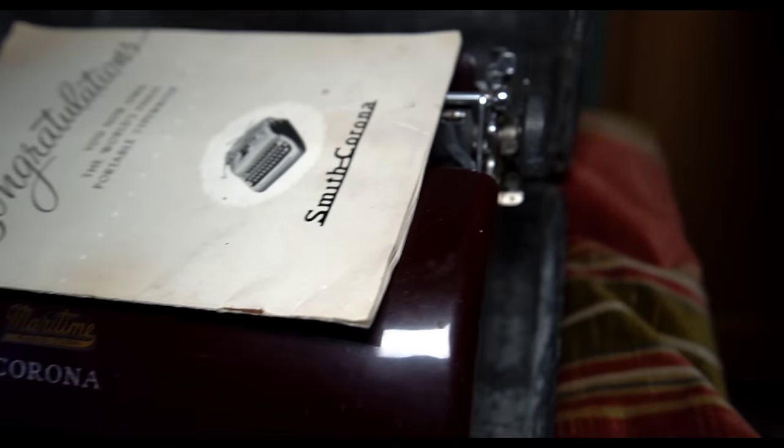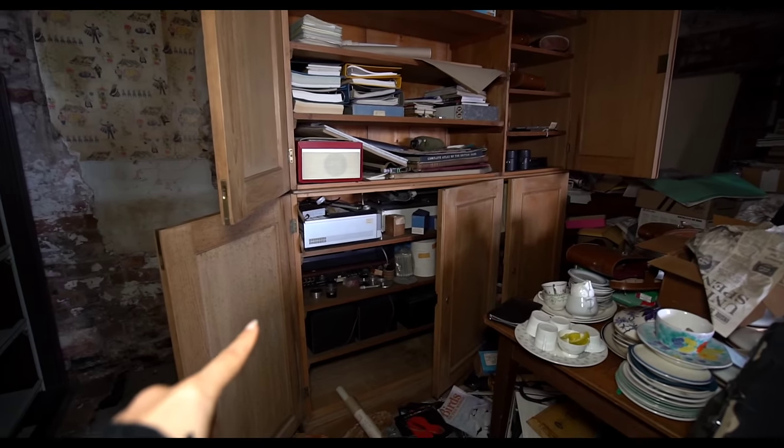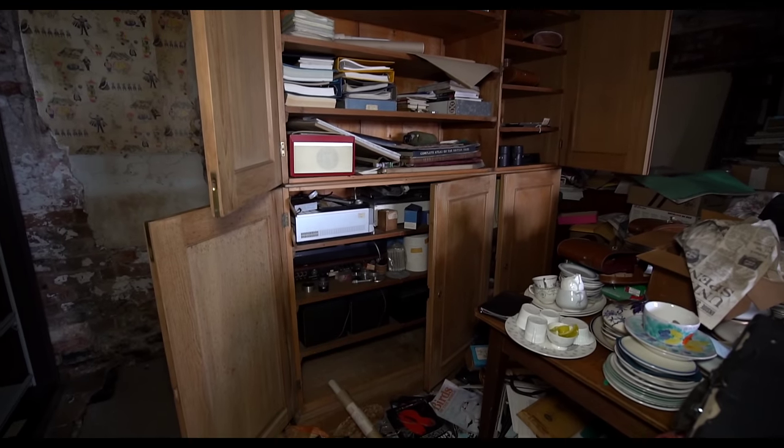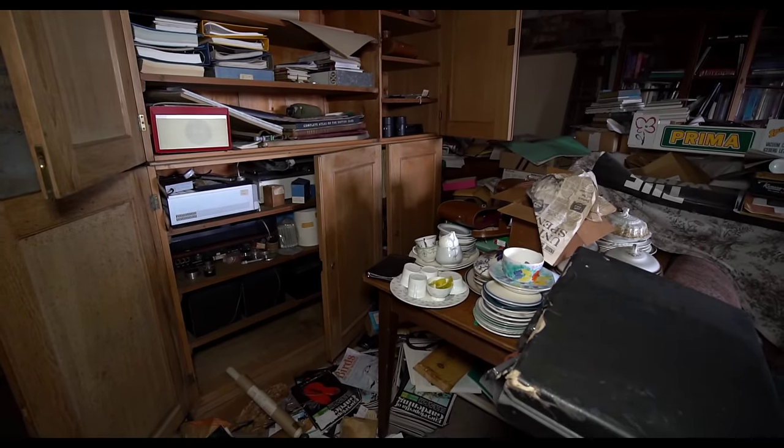Oh, such a shame, isn't it? It's in its proper box as well. The box is ruined. See, even more record players and sound systems just everywhere. I think every room would have just been blasting with music.